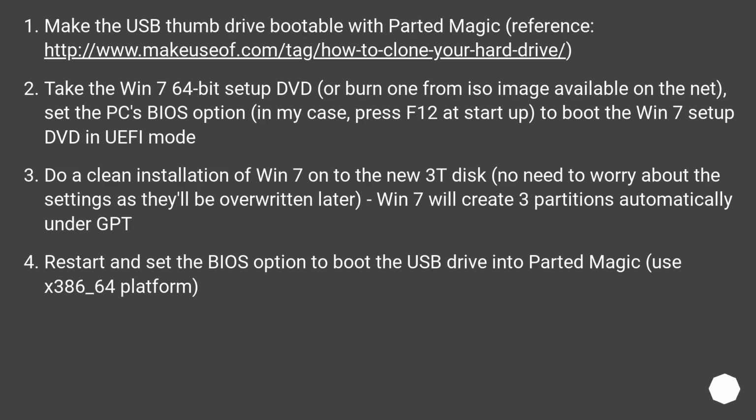Make the USB thumb drive bootable with Parted Magic, reference this URL. Take the Win7 64-bit setup DVD, or burn one from an ISO image available on the net, and set the PC's BIOS option, in my case pressing F12 at startup, to boot the Win7 setup DVD in UEFI mode. Do a clean installation of Win7 onto the new 3T disk, no need to worry about the settings as they'll be overwritten later. Win7 will create 3 partitions automatically under GPT.